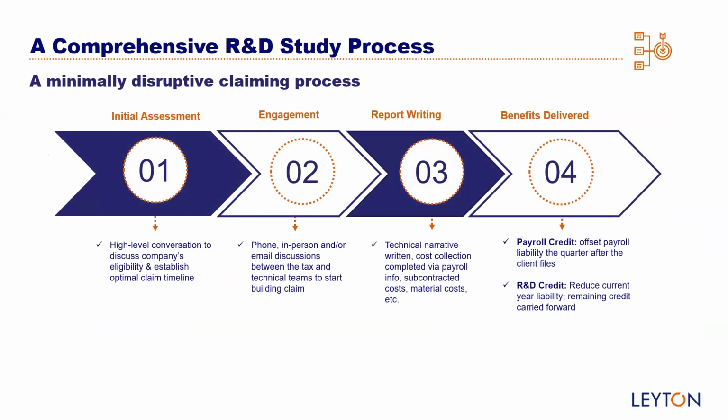Yeah, so during the next few minutes, I'm going to run you through the Leyton process in order to claim the R&D benefit. So after having a phone conversation with the business development team, there are 4 stages in our process. First is the initial assessment, where you'll be introduced to your consultant team, which will consist of a financial consultant and a technical consultant. We'll have a conversation reviewing the timeline of this claim, the criteria that apply for a qualifying project, and seeing where in your practice or your lab R&D is occurring.